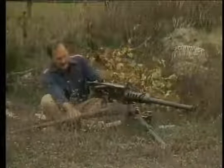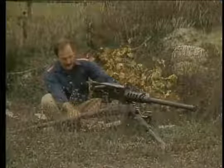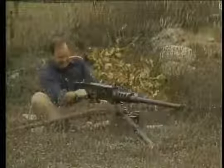The 50 on its tripod is locked down, so it can't move left to right or up and down. The traverse and the elevation are controlled by dials, so I can adjust. Here we go. Beautiful, beautiful. Last one got him.